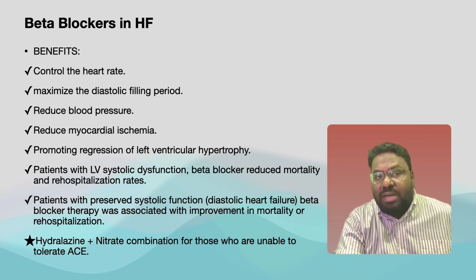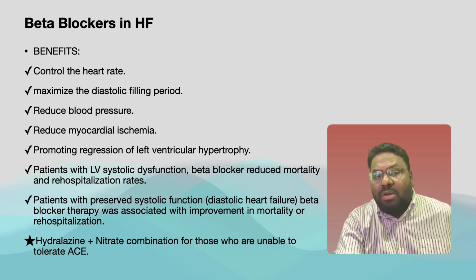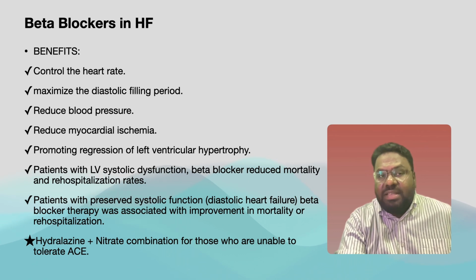This is a very, very important point. So it increases the diastolic filling time. It reduces myocardial ischemia. It promotes regression of left ventricular hypertrophy. In patients with left ventricular dysfunction, beta blockers reduce the mortality and hospitalization rates. Very, very important point. In patients with preserved systolic function, beta blocker therapy is used to improve mortality and rehospitalization.